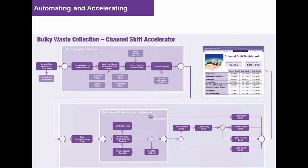Once that's complete and submitted and the payment's been made, it's then routed to the bottom half of the process map, where an acknowledgement email is sent back to the customer to say thank you very much, got it. If any further information is required, that's handled within there with automatic notifications to the customers. The customer can actually cancel the process at any point by sending a message. They can cancel up to the point that the job's scheduled, but not after that.